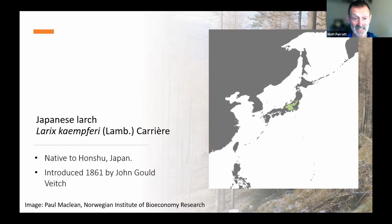This was introduced in 1861 by John Gould Veitch, who is one of the great plant hunters and was responsible for an awful lot of introductions. Another big plus of this tree is that it's canker resistant, as opposed to the European larch. So from a timber perspective, that's a very useful thing to have.